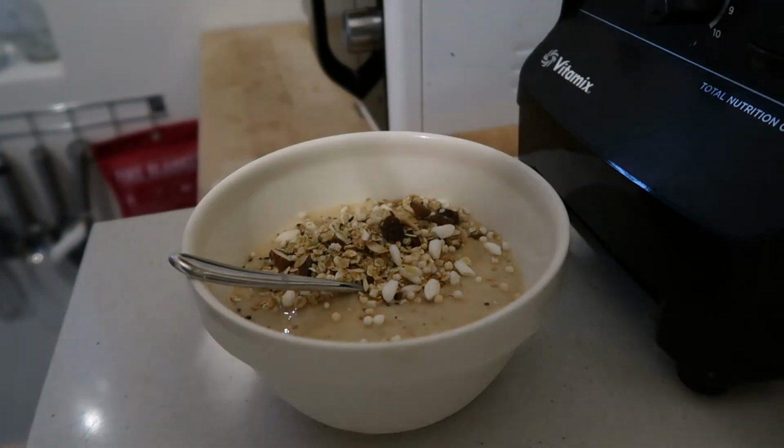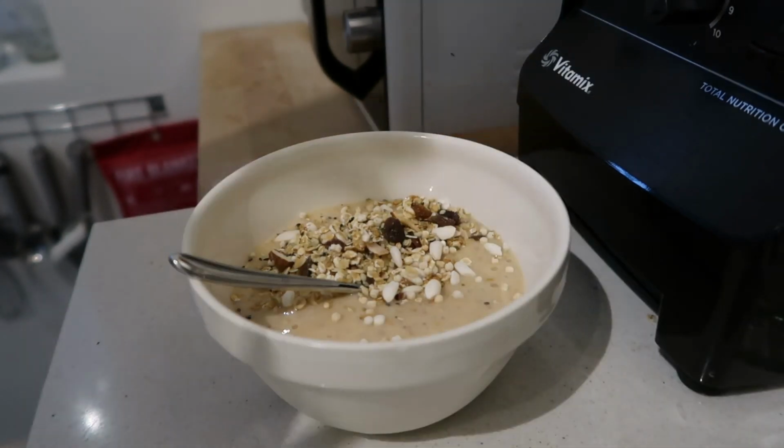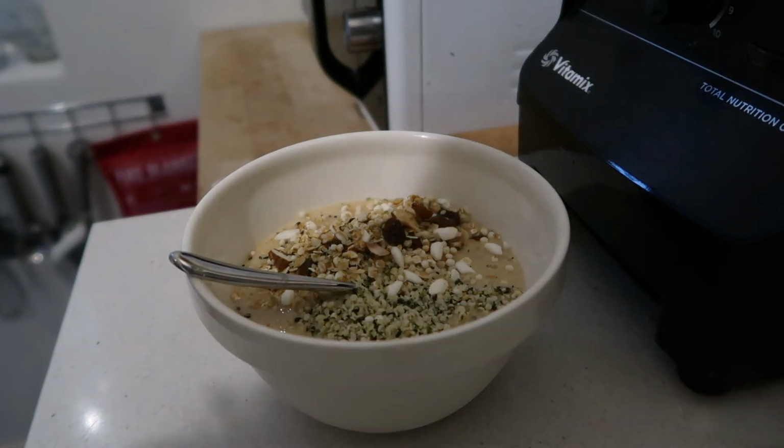And then I also added some hemp seeds, even though they are already in the granola mixture. But I did want to add some extra protein, and I do like their texture, so I just added some extra hemp seeds in there. And I love it. It's just such a good texture. It doesn't really taste like anything though. That was it for what I eat in a day.